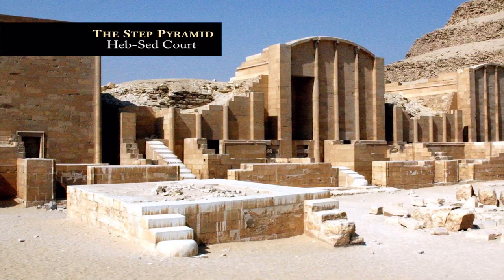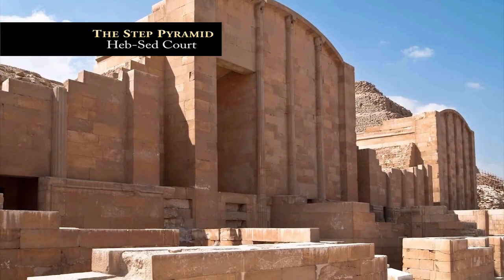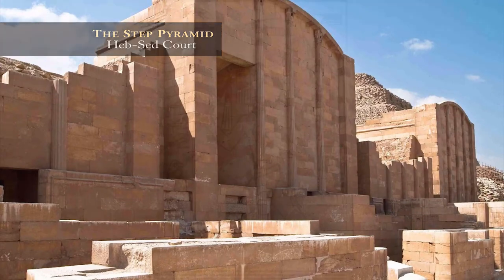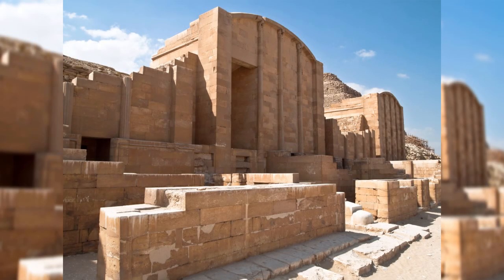Every 30 years, the living pharaoh was expected to prove his continuing vigor by chasing the sacred bull around the courtyard and catching it by the tail. It is believed that Djoser chose to do this every 3 years instead of 30. The Heb-Sed Court in the complex was conceived as a space where the pharaoh's ka, otherwise known as royal spirit, could celebrate the ritual for eternity.